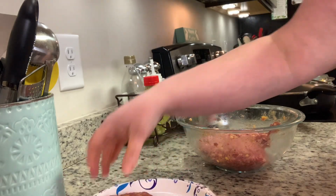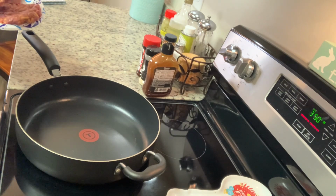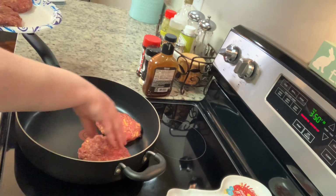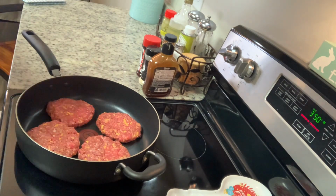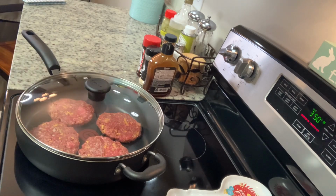Now with these patties, I want to mix everything together until it's well combined, but I don't want to overmix it. And then I'm just going to form this into 4 patties. I have this skillet over about medium-high heat, and I'm just going to add my patties and cook them for about 5 or 6 minutes per side. This really just depends on how you like your burgers cooked and how thick you make your burgers.